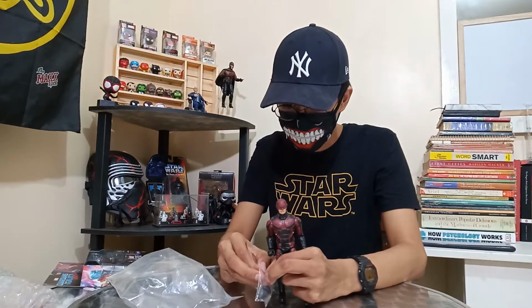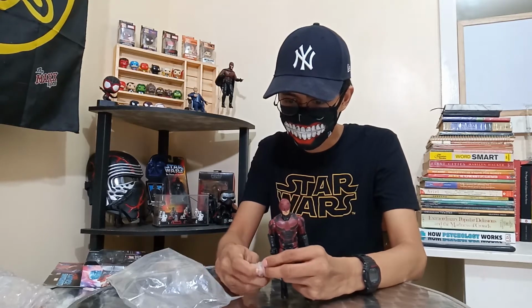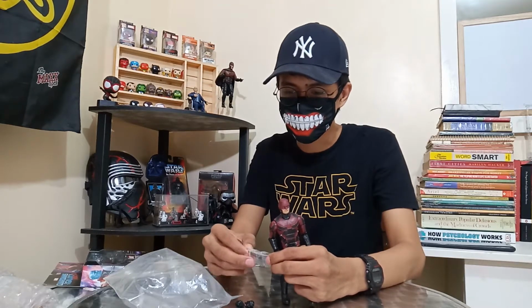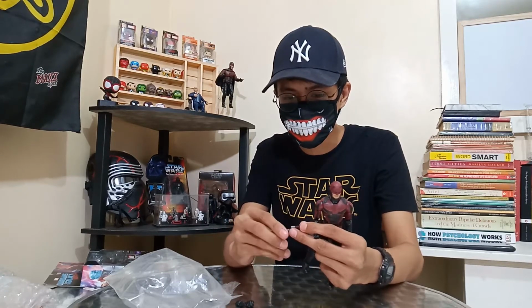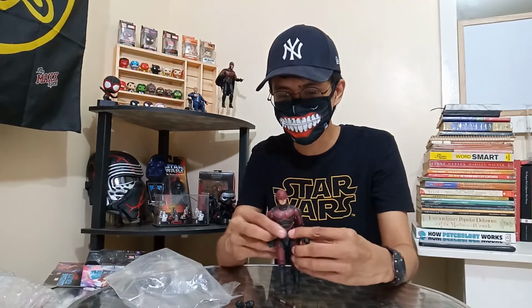So for the accessories, Daredevil has 2 extra hands, okay? One fisted left hand and one fisted right hand if you want this figure to do some punching poses. He also has 2 batons which you can connect to each other to make a staff, a short staff. Yep. The default hands on the figure are baton holding hands.